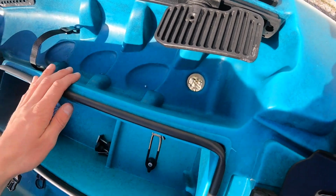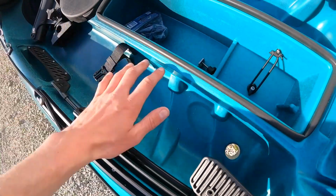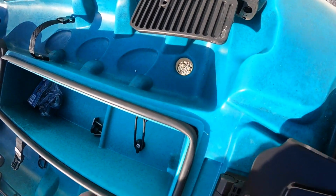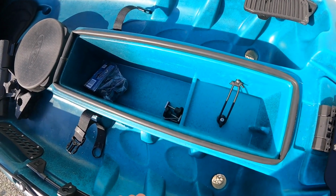And yeah, these scupper holes are designed to let the water drain from the hull should you get waves splashing over. If water ends up pooling in this area, it will just drain straight out through the scupper holes, and they're found at the ends of the footwell and also in the rear tank well as well, which we'll have a look at shortly.